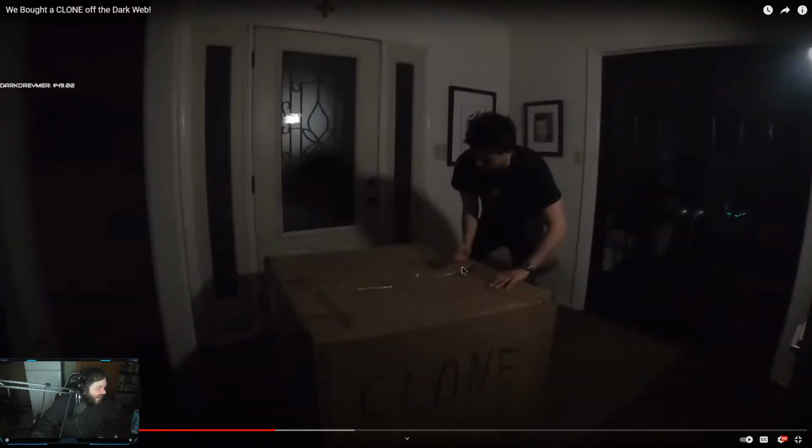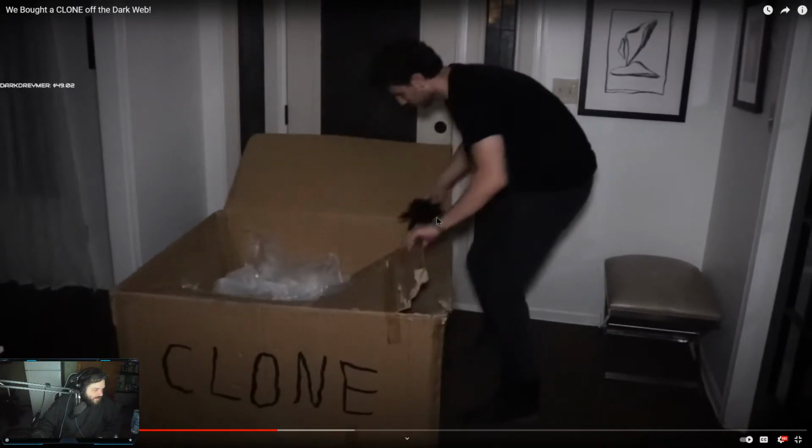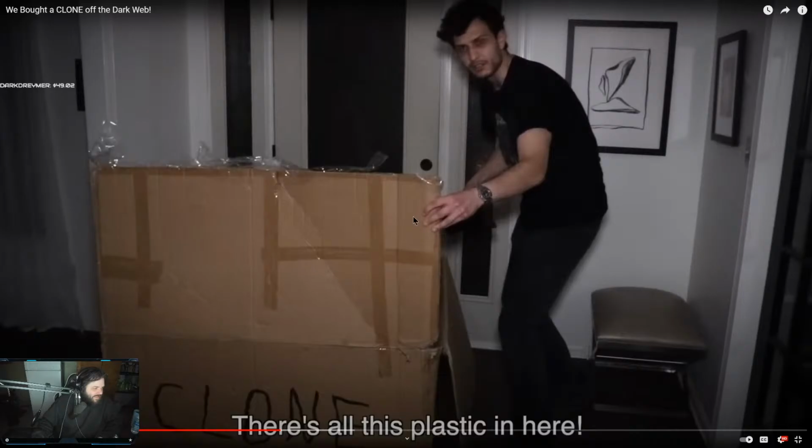Okay. Stop. Look up above the door. Yeah, it's an upside down cross. You put an inverted cross above the door. Yeah, they did. It'd be like the house is satanic. I love that. Just to show that everything in the house is supposed to be evil. It's like, oh yeah, we also have upside down crosses. Dude, there's all this plastic in here. What's in it?